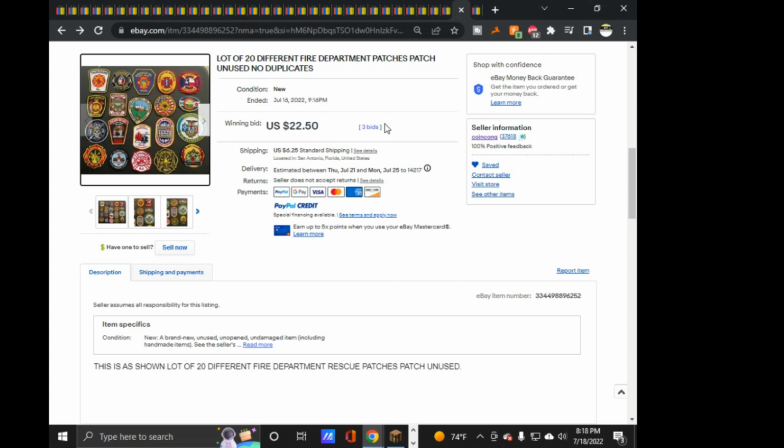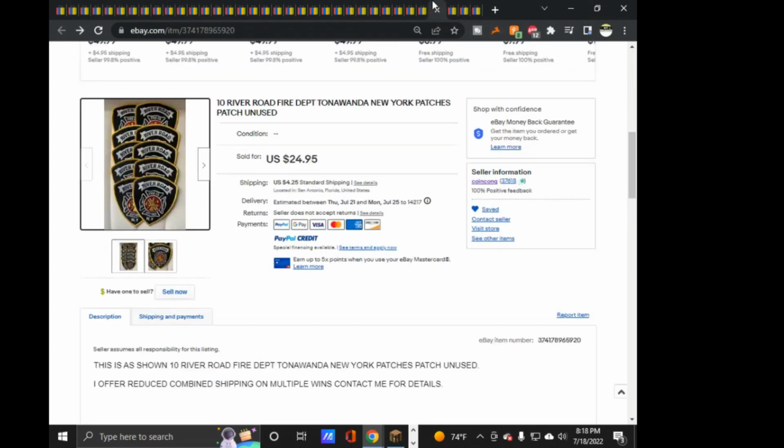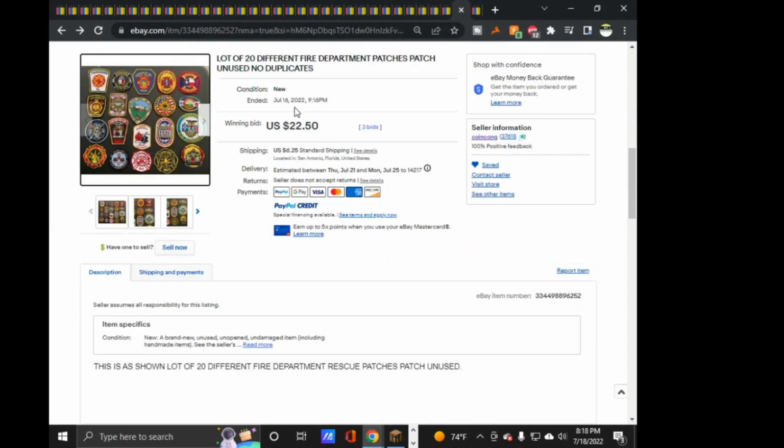Other than it only had one bidder on it. And then I put in another bid on it and ended up winning it. And what I didn't realize is that all three of these were the same seller. And this auction was ending like 10 minutes later after I made that purchase. I also picked up one for myself, a New York State Police EVOC patch as well.